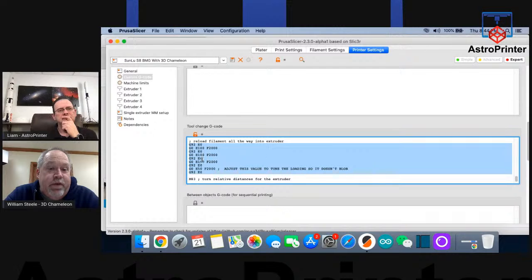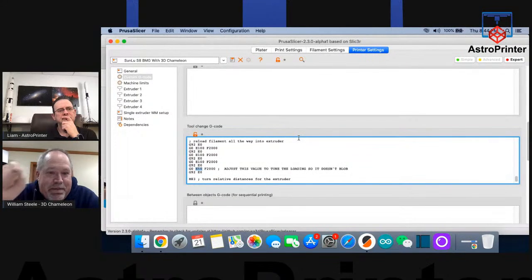So we're loading it a few hundred millimeters, and this is where you're going to tune it to get the exact tip of the filament right to the tip of the nozzle where you want it, right? So this last value is what you would tune to get to that. And you probably want to go over a little bit because you want to do a wipe and a purge before as you do that.